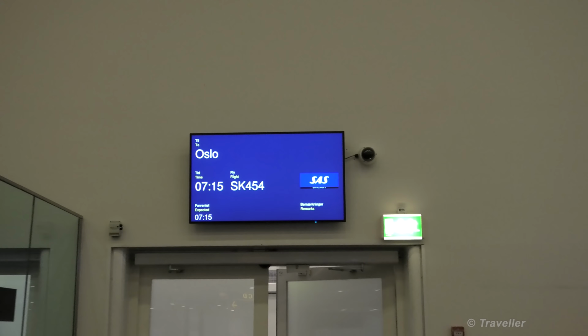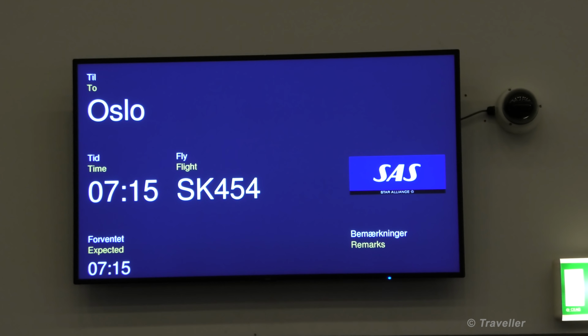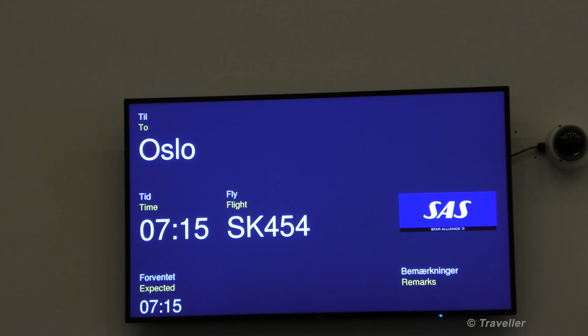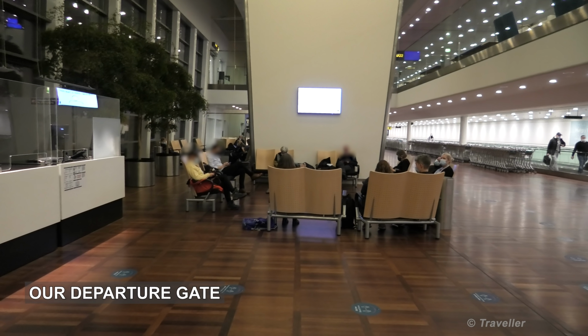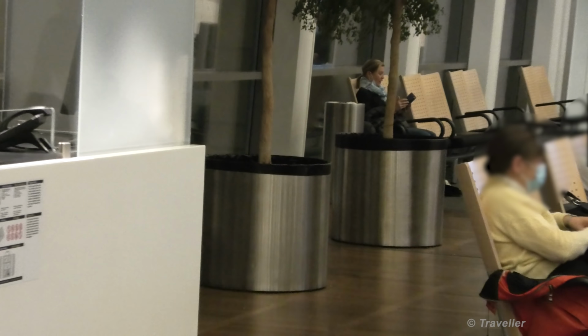D3, D4 to the right. And there we have our flight details for today. Flight to Oslo, 7:15 a.m. Flight SK454. Very little gate. A few people here already. Marlo found a seat right down there in the background.